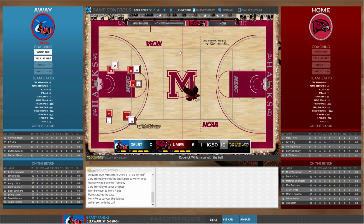Flores passes over to Williamson on the left wing. Williamson passes to Roy in the left short corner. Over to Roderick Williamson on the elbow. Over to Trombley in the left wing. Trombley takes a long shot, and he misses, but he was fouled as well. It's another foul on Delaware State. Struggling with foul trouble so far.